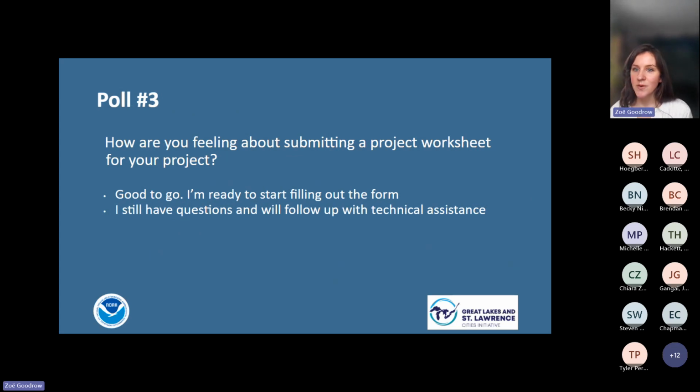I have one more poll for everyone. Let me just queue it up. Okay, this one is just a temperature check. How are you feeling about submitting a project worksheet for your project? And yeah, if you just take a moment to complete that, and then we can move on to wrapping up here.